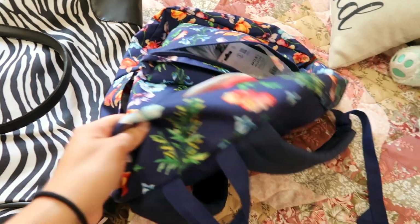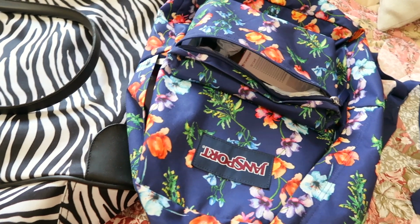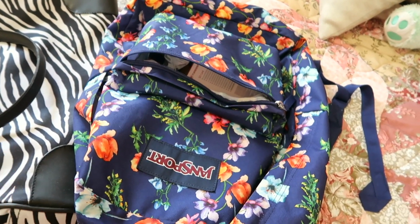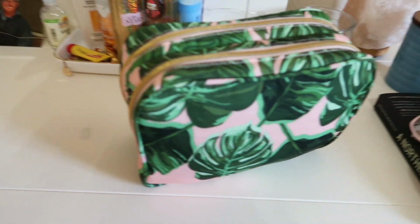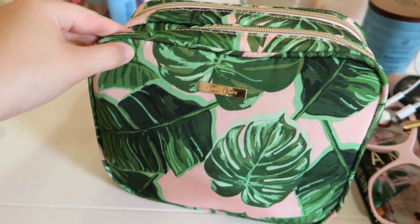And then I'm using just this older backpack I have for toiletries and makeup and stuff because this is easy to just grab in the morning and get ready, and it's just a lot more convenient. So I keep all the makeup that I have in this little storage thing right here. It's so cute. I literally got it from Walmart for like $10.